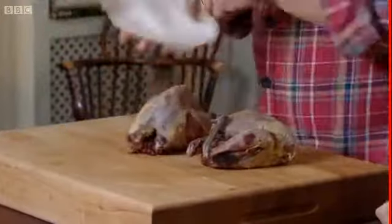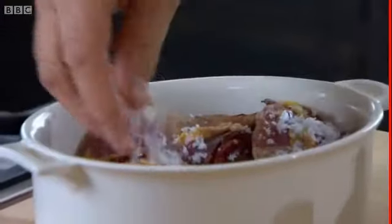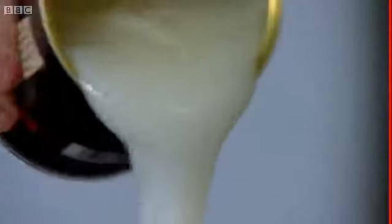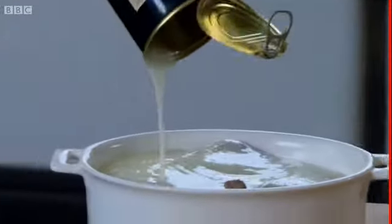Alongside the breast, we're going to do a confit, which is a traditional way of preserving meats. And we start by sprinkling the legs and thighs with 2 tablespoons of salt to draw out the moisture. It's good to hark back to the traditional fare. Once the salt has worked its magic, pour over a tin of goose fat. It's a bit of an extravagance at over £2 a pot, but the depth of flavour it gives is worth it.